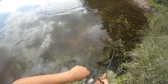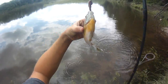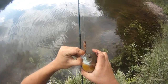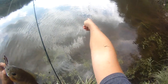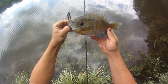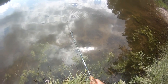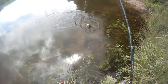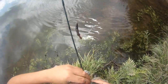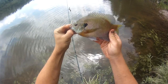There's a nice pot of them right here bedding. You can see all the little circles in the ground there. It's all from bluegills. You know, sometimes you just find a pot of decent bluegills right on the edge around some structure, and that's the structure right there, just a little branch in the water. They're all clustered around. They're a little picky, but they're still curious. That's enough for me. I can work with curious. It's when they fly out of their beds at the sight of a hook. That's when it's hard to work with them.